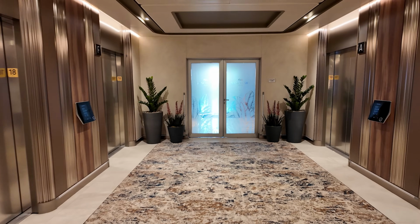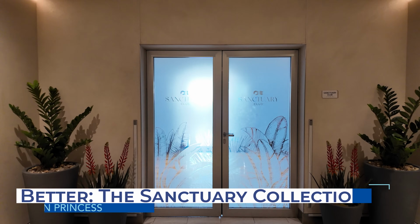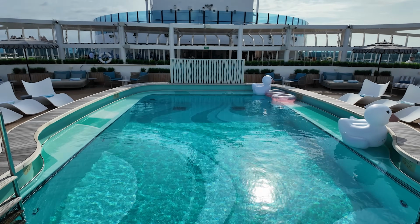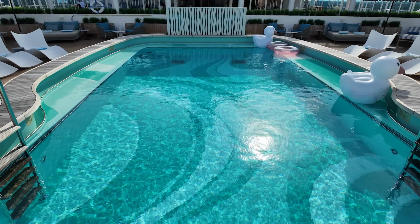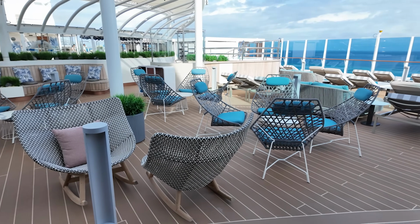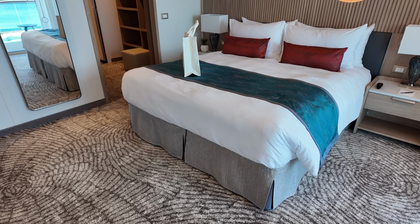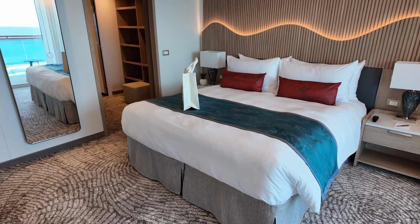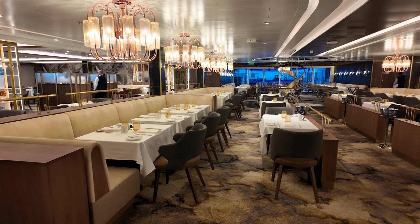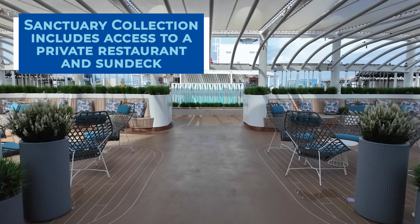Replacing the former Reserve Collection and Signature Collection stateroom categories, the new Sanctuary Collection debuted with Sun Princess Caribbean season. This is the cruise line's attempt to offer an exclusive ship-within-a-ship experience to guests staying in suites and select other staterooms. Similar to offerings like MSC Yacht Club, Celebrity Cruises Retreat, or NCL's The Haven, guests staying in the Sanctuary Collection have access to private areas of the ship. These include an exclusive restaurant and sun deck.